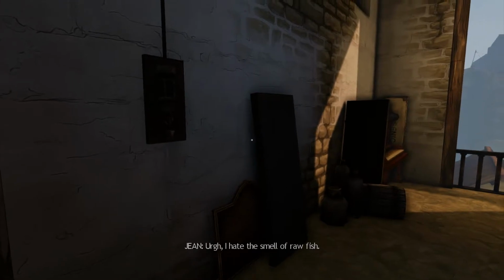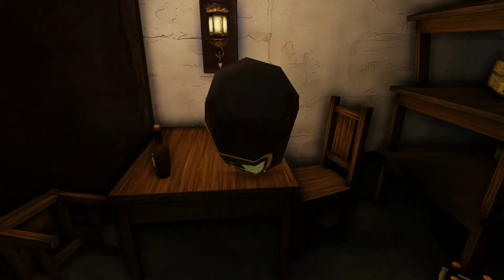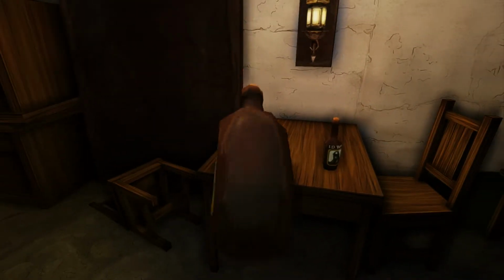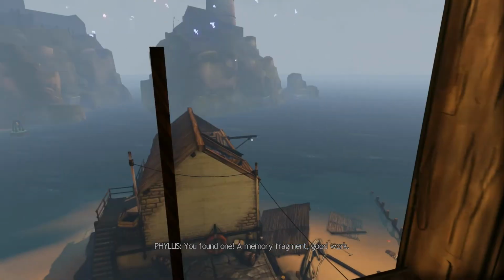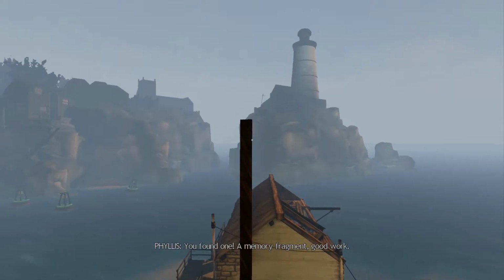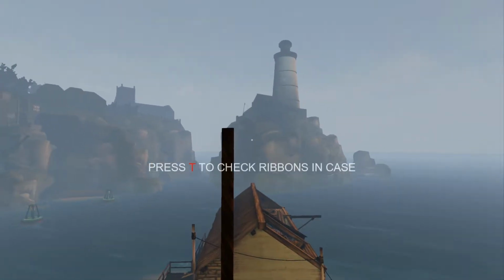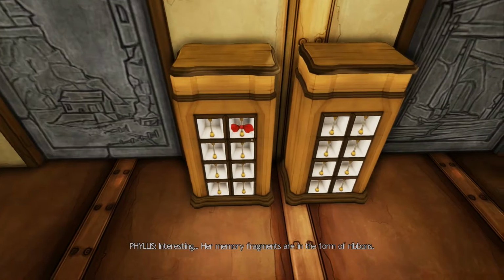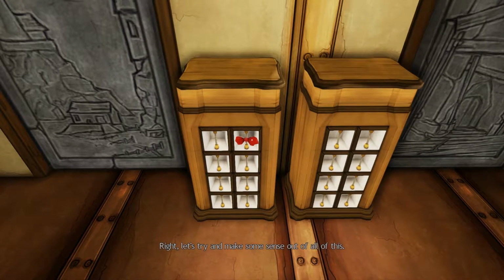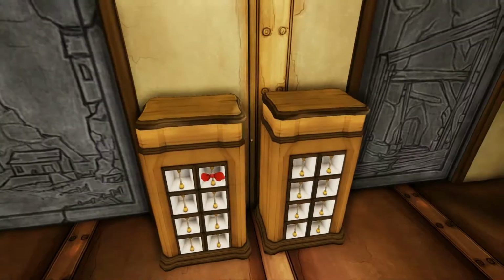Beer bottles. I hate the smell of raw fish. So it's the same case. J.D. Taylor. Anything on this one? Nice reflections on the balls. A ribbon. This must be Jean's representation of them within her mind. Okay, press T to check ribbons. Interesting. Her memory fragments are in the form of ribbons. I'm going to store them here for you from now on. Right. Let's try to make some sense out of all of this. You said that already. So, looks like there's lots of ribbons to be found.